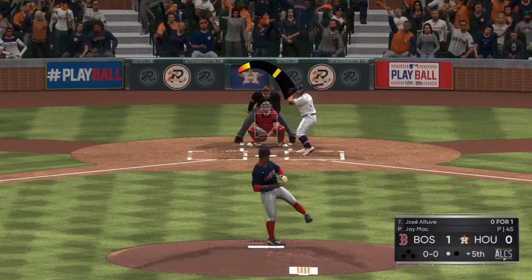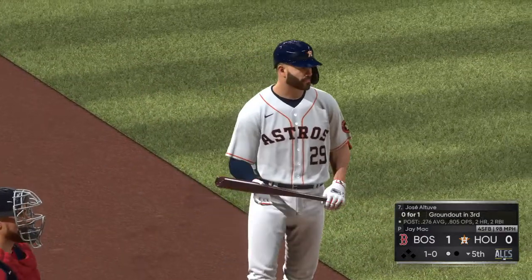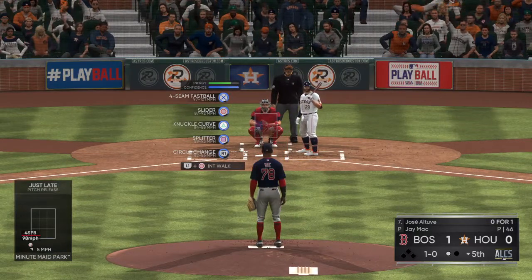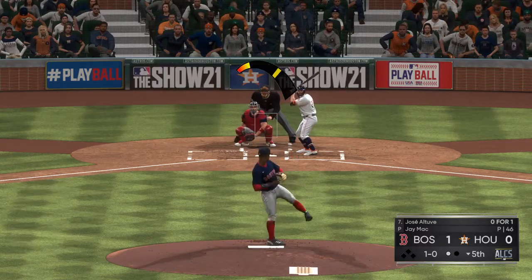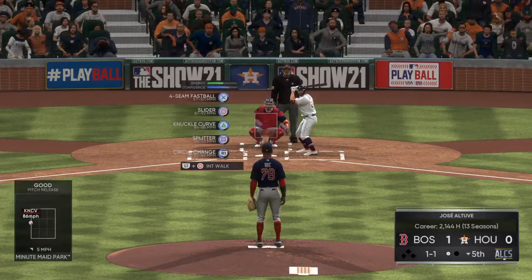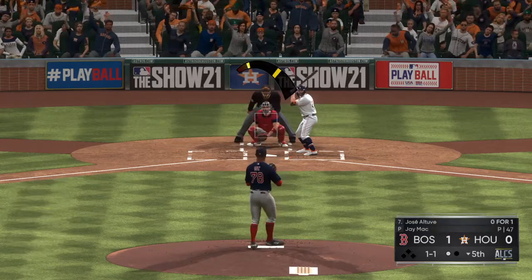Up to the plate next will be Jose Altuve. Yes, he'll take a look at ball one. 0-for-1 for him here in this one. 1-0. It's laid off, but in there for strike one. No runs, two hits, no errors in the ballgame for the Astros to this point.